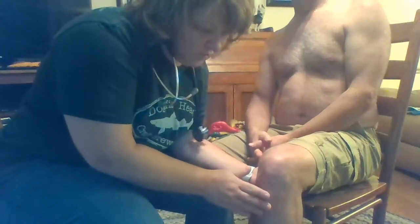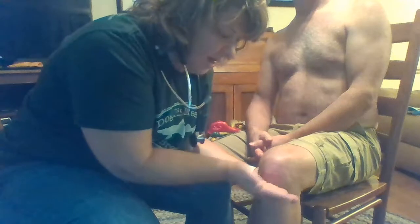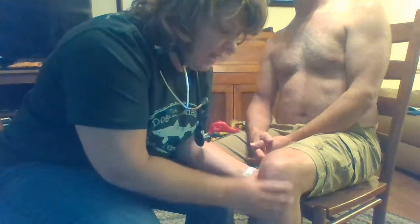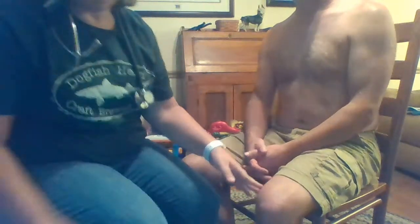All right, next we'll check the patella. I'm going to have him dangle his leg, and then I would take the hammer and hit it right below the patella and watch the extension of his leg. All the deep tendon reflexes, you're going to want to do both sides.